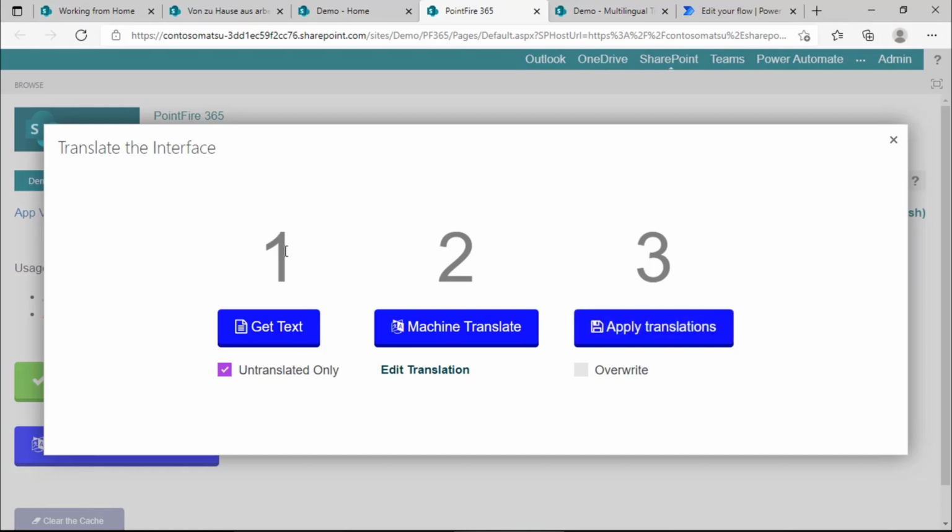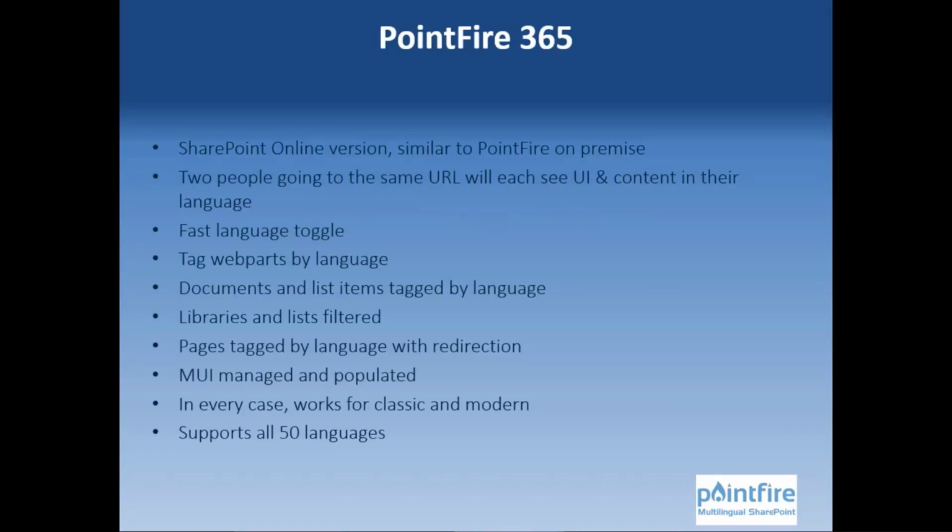And step 3 is like step 1 backwards. It goes through the elements again, but this time it writes to them from the list the translated versions of those elements. So it's a process that will translate all the user interface elements, including navigation and so forth, for everyone. Okay, so this is the quick demo. The language toggle, tagging by language, and so forth. It supports all 50 languages that are supported by SharePoint.